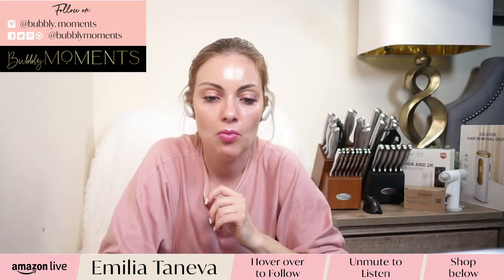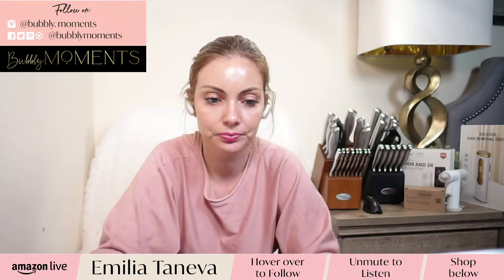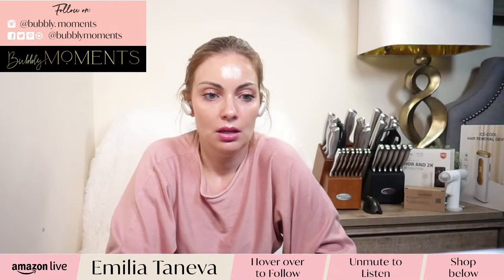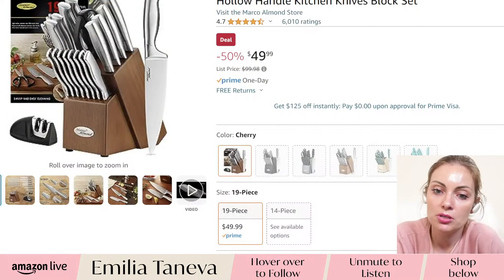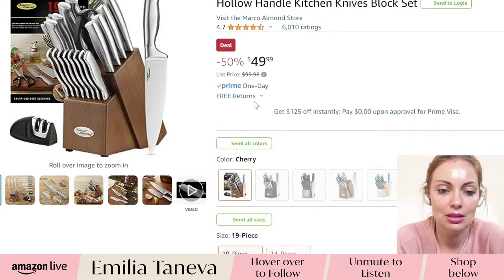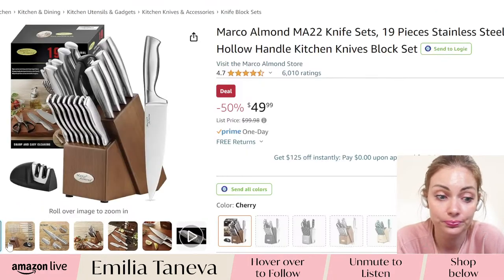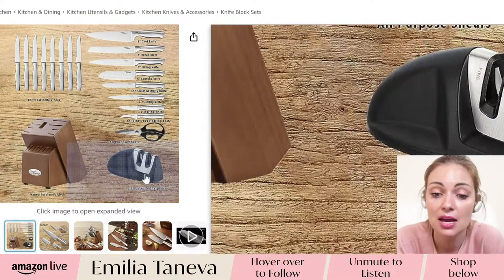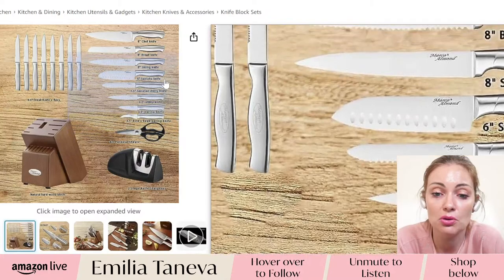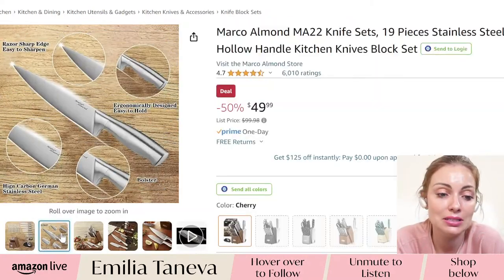Let's see a little bit more from the product page itself. So about 6,000 positive reviews. This set is currently 50% on discount, so you can get it for $49.99. It's a really nice deal. A lot of savings. Two-stage knife sharpener, all-purpose shears, and those are once again all the knives that you're getting in this beautiful box set.